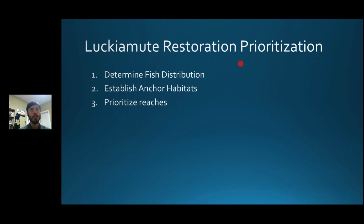We're taking the approach here that we want to find the best areas for fish in the Lucky Mute, and then either see what else we can do to improve those areas, or just work out from those areas. So it's kind of the protect-the-best approach to restoration. And then we would prioritize reaches within those anchor habitats.